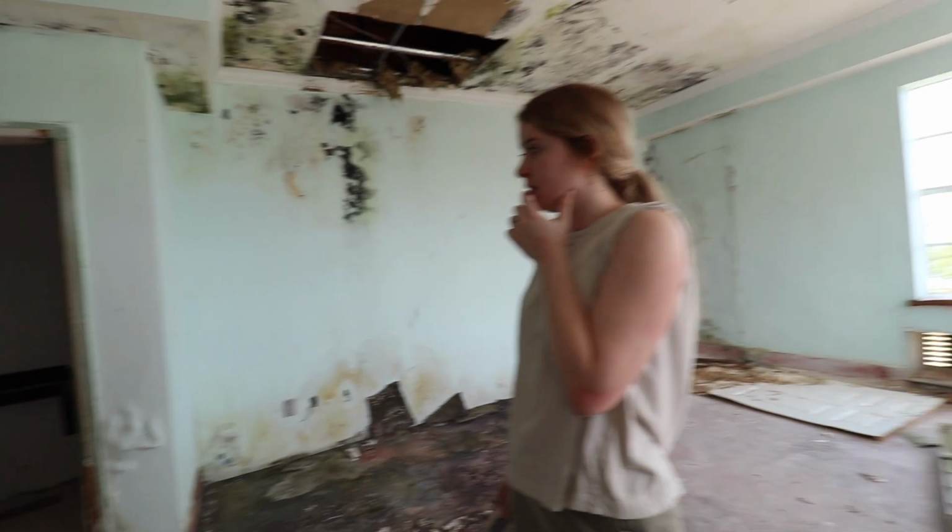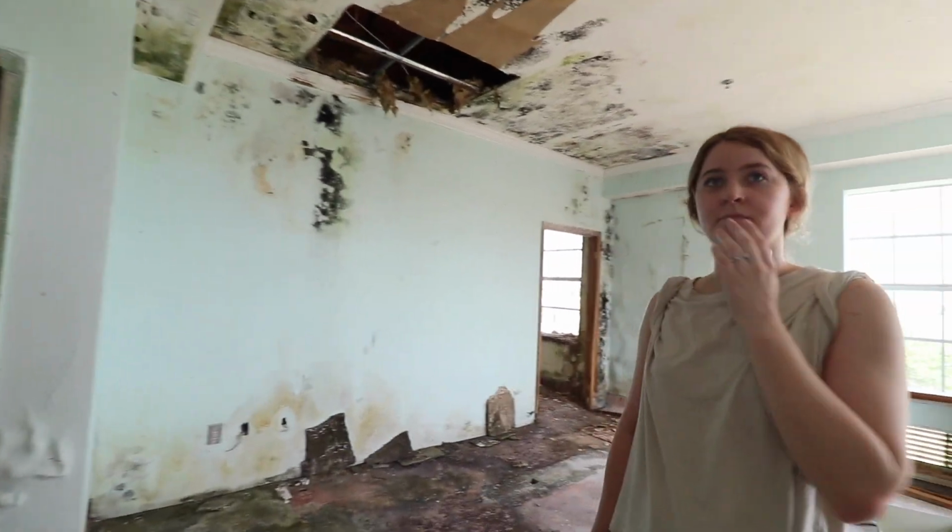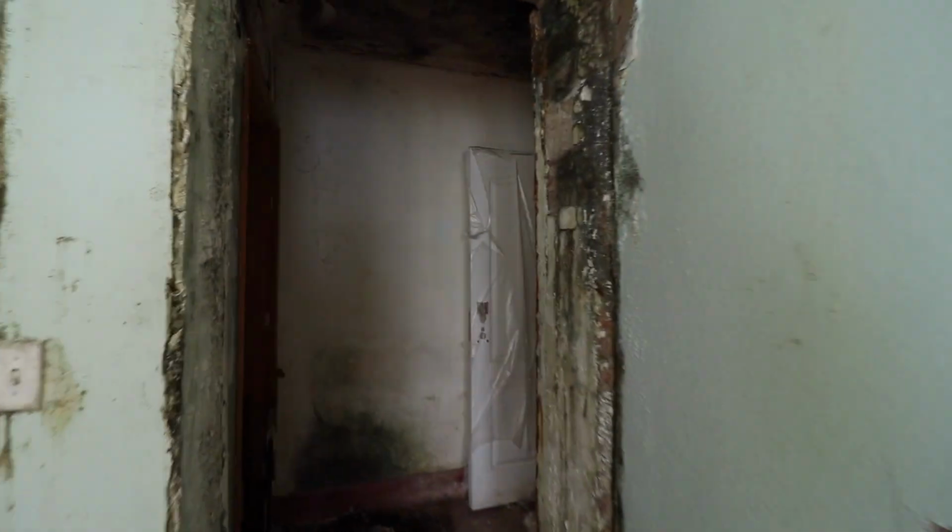I think this was abandoned in like the 1980s. And then they got a hold of it around 2000 or something like that. They started doing some new work to it. Yeah, it's old. Now we're just trying to get to the tower.